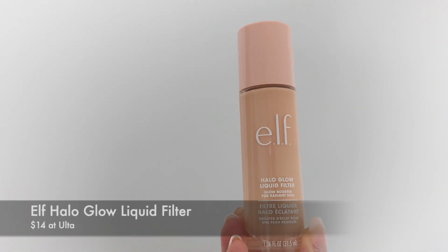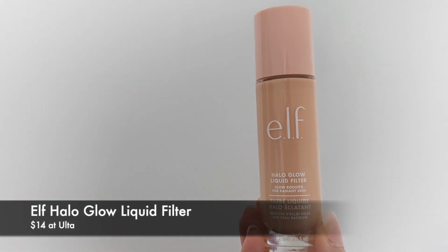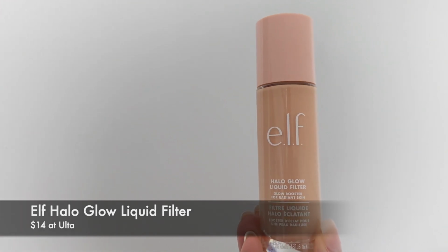And again, just the price comparison, this is a little pricier from e.l.f. This is $14, but it's still cheaper than getting the mini size of the Charlotte Tilbury. I think the mini size is like $16 or $17, and this is $14. And from what I've seen of all the videos I've watched, people do say that this is pretty much a dupe for that. So I feel like this will last me a really long time.